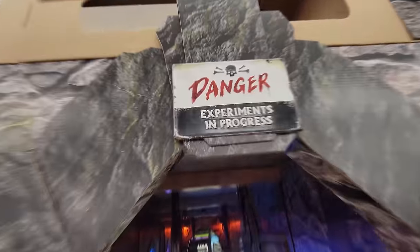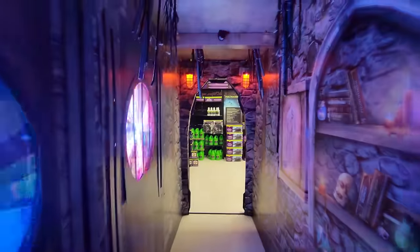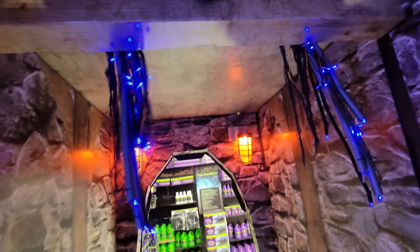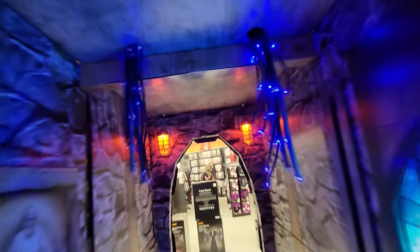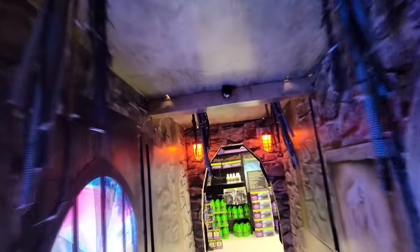Alright, let's go into the dangerous experimental room and see how it works out in here. The floor, that is a quick-acting floor. This one's actually buzzing really good. And here goes the electrocution electrocutors. These ones down here are working the best. We have a couple in the middle that aren't working.